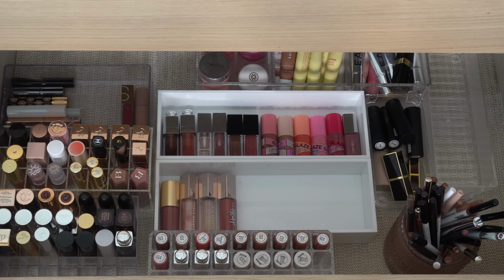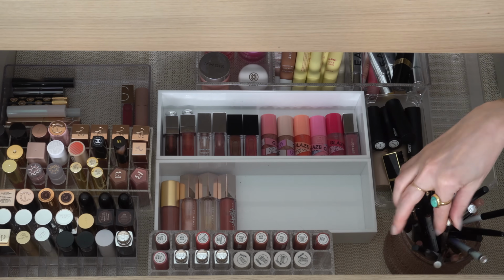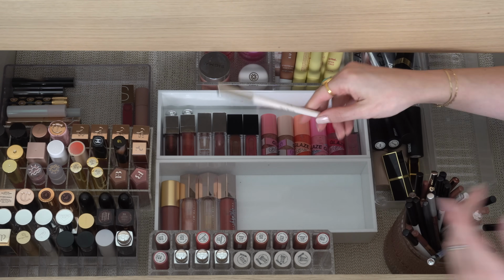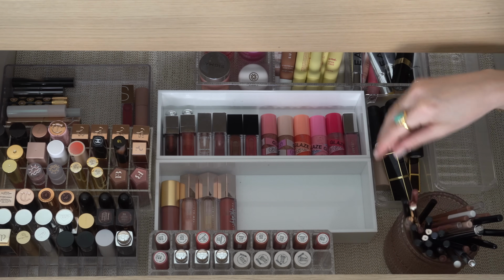It's just a really pretty warmer nude. I kind of forgot about that one. I rediscovered it in this declutter. I think I might do this Rare Beauty one. This one's the shade Wise, so it's like a deeper brown, but very pretty, especially going into fall time.